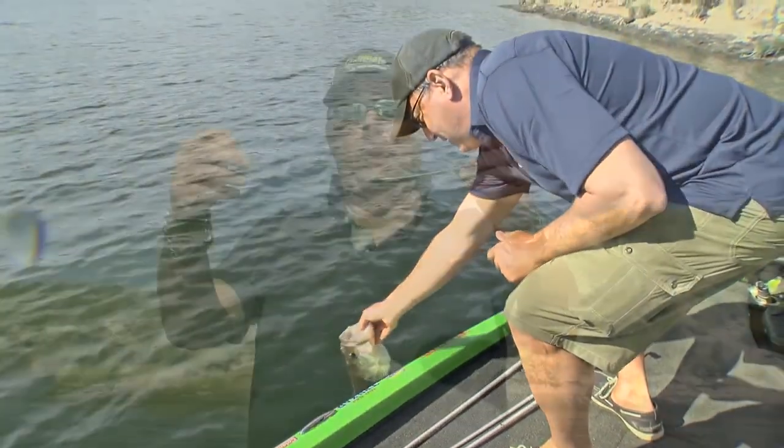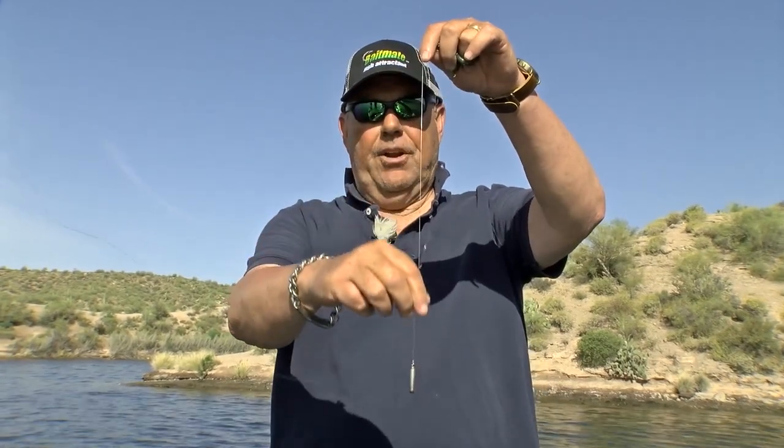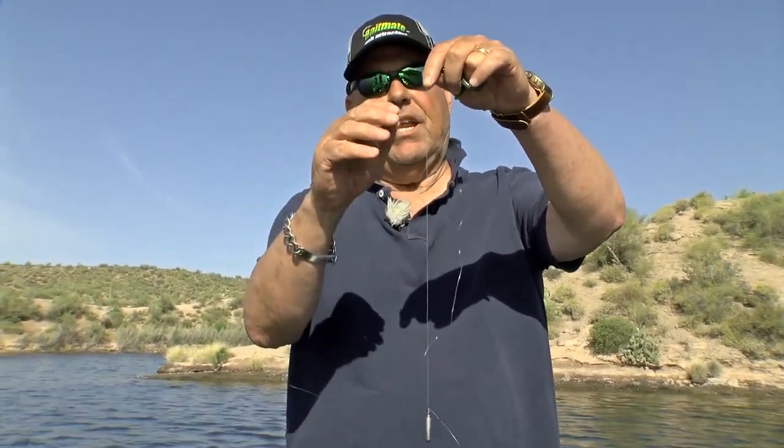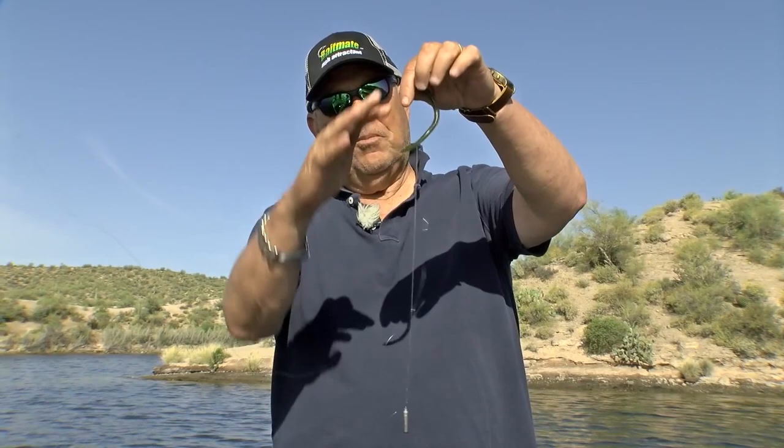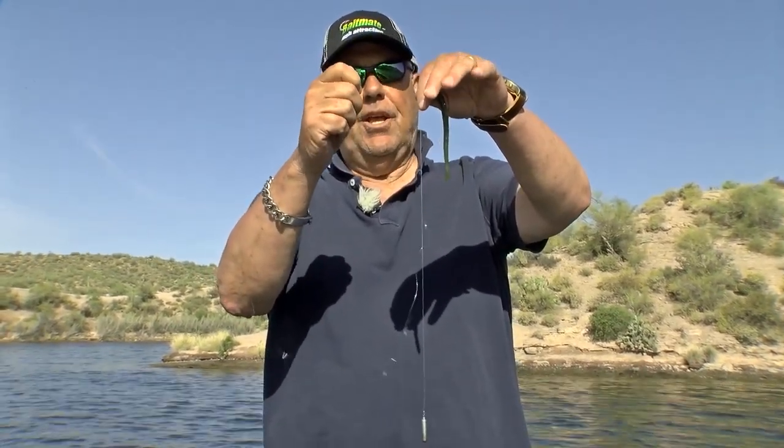Folks, this is the bait that Bill just caught that last big bass on. You can see it's a drop shot. The hook is up here, a little leader material down here, and the weight down here. So you cast out, let it go to the bottom, and your worm is sitting that far off the bottom, and you just jiggle and pull and jiggle and pull.